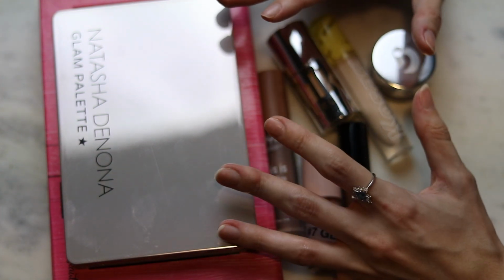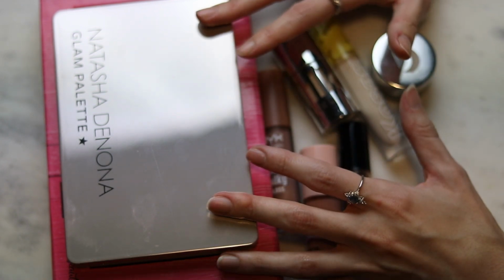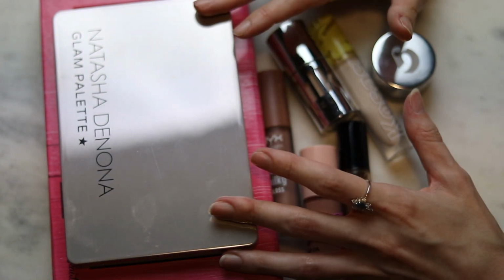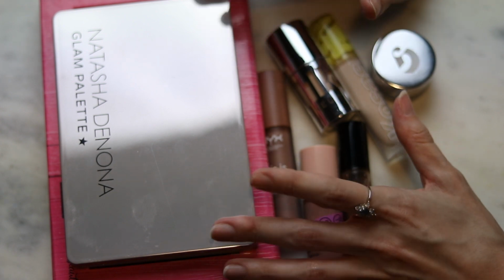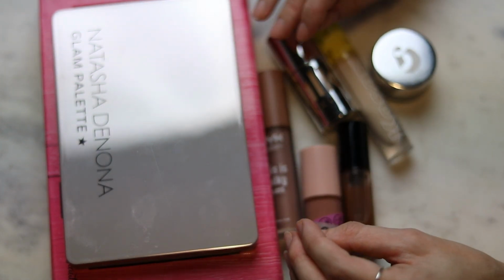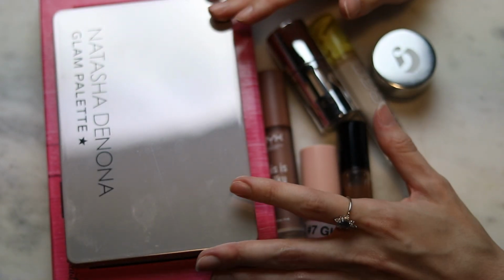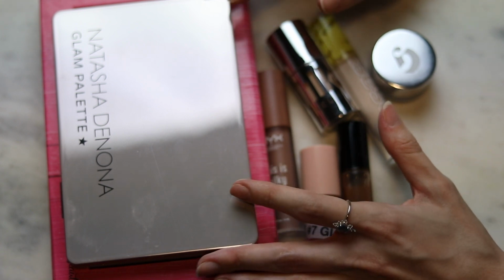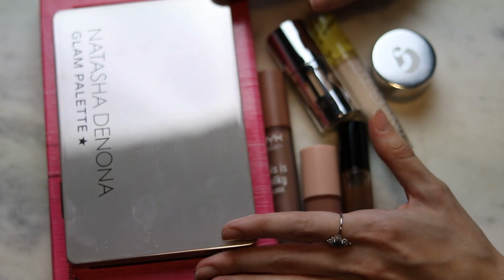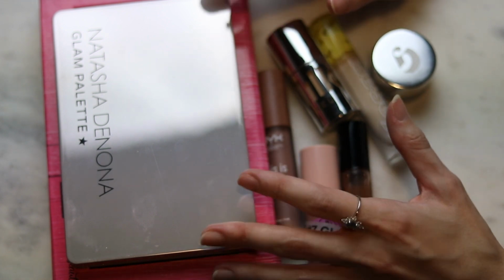But pretty much what I'm gonna say about that palette also fits to all these palettes, which is I didn't need that palette. I could have gotten the same looks that I get with that palette out of shadows that I already own. Of course, your collection is going to be different than my collection. Your makeup preferences will be different from my makeup preferences. So in the end, it's up to you to decide what actually will add to your collection or not. It's up to you to decide what to buy or not.